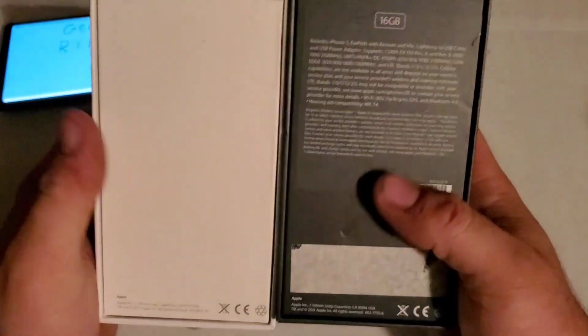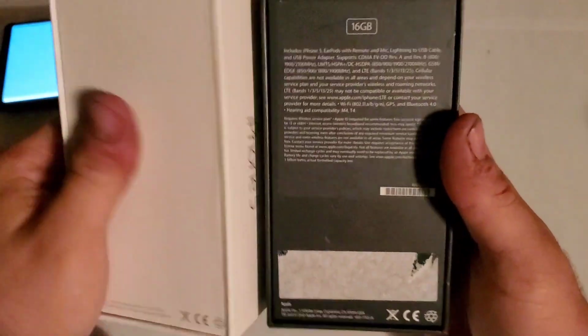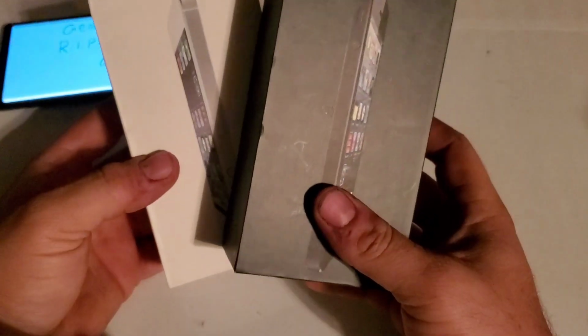It looks like the stickers or something was removed. I do have a black one over here that I got from him as well earlier. Yeah, the stickers been removed, but at least they cleaned them up. So now I got a black and white one. So let's go move on to the next one.